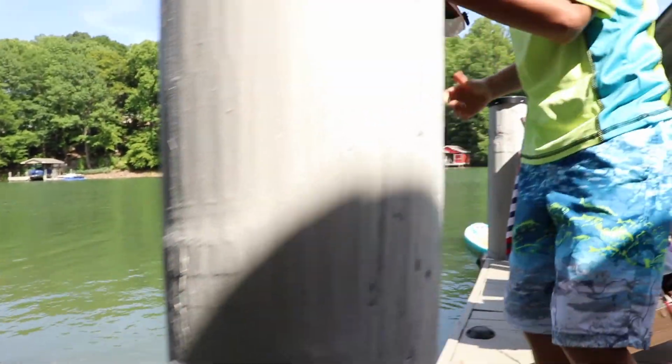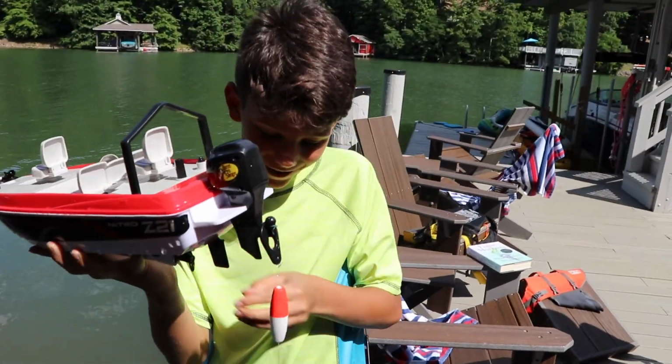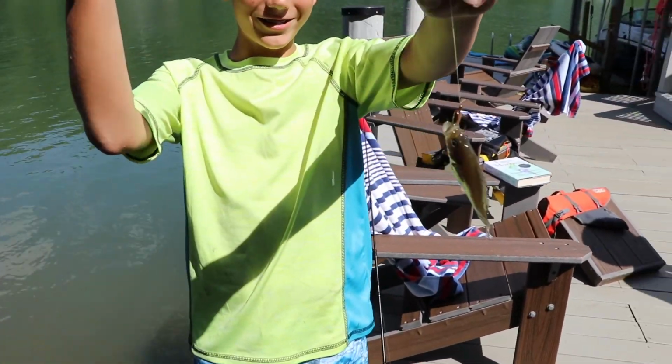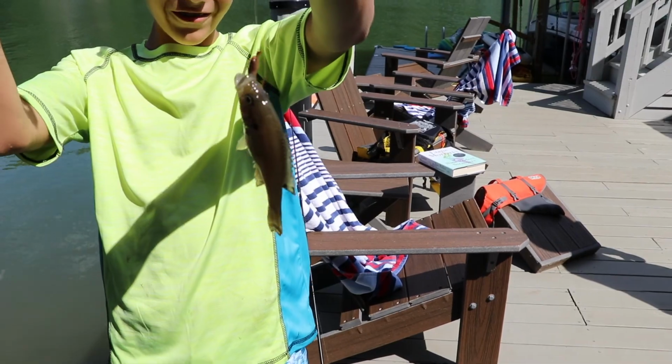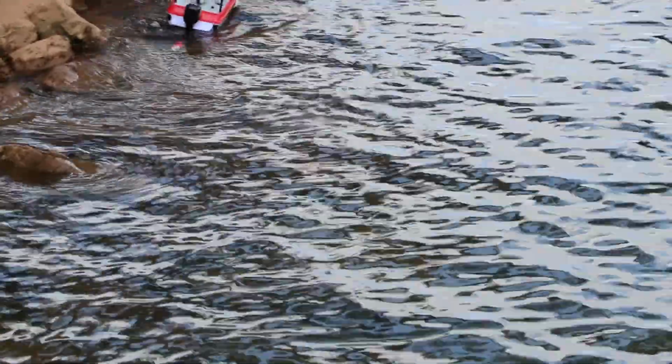There we go. You have it, folks. There is the first fish off the RC boat. I'm gonna catch another.